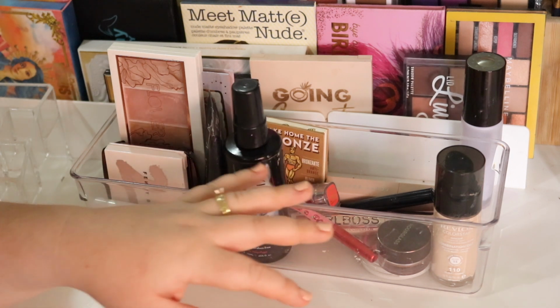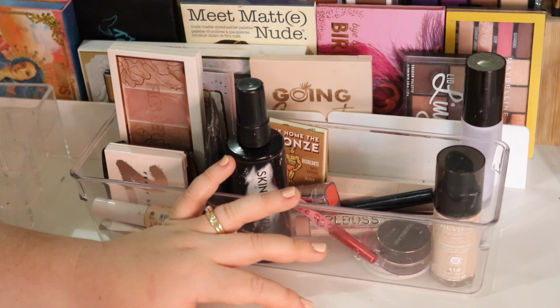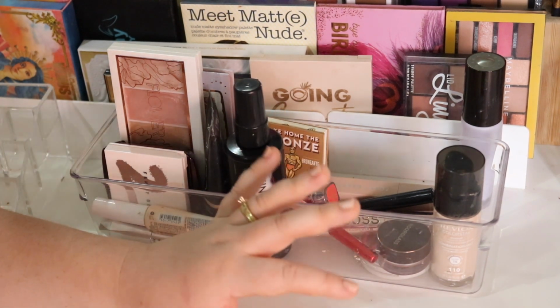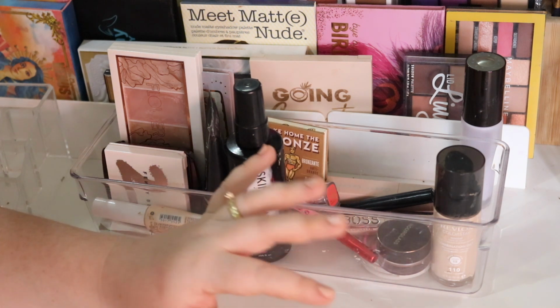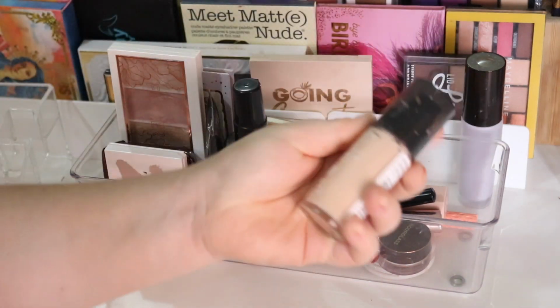I'm actually going to do a declutter video soon, I think. I've got some stuff that I think I'm ready to let go of. So watch this space for that. I'm not going to declutter anything at the moment. I'm just going to keep playing with things till I do a declutter video. So keep an eye out for that.